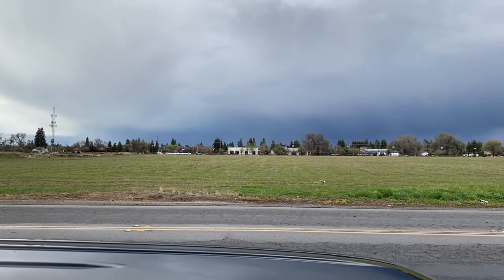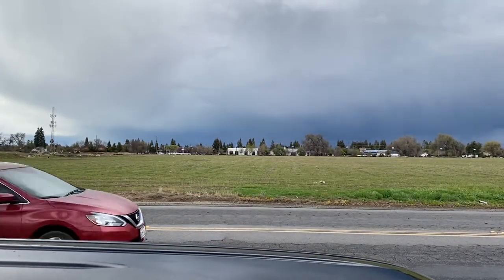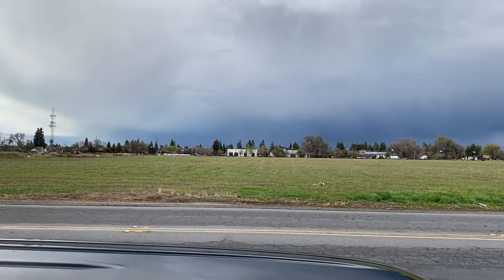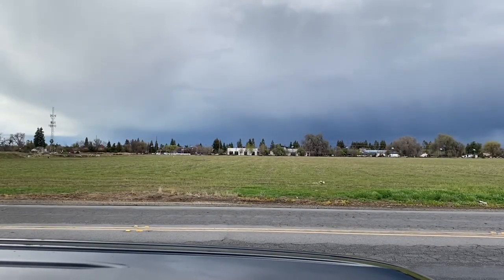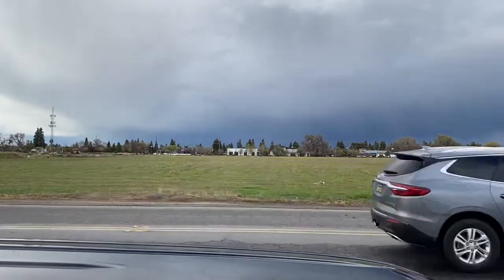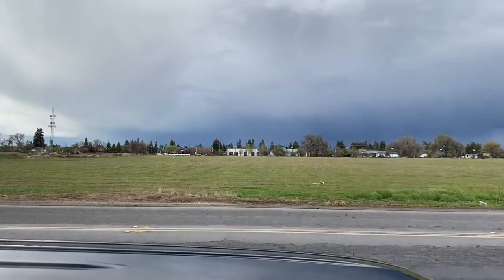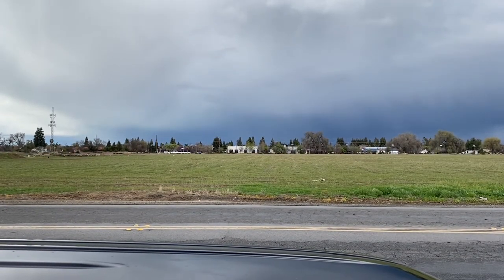We are in chase mode right now. We have a strong thunderstorm that has intensified finally to the north, and we are watching it. I just got some lightning. I punched through the hail core earlier, about 20 minutes ago, and now we are just sitting here watching it. But there is definitely lightning.